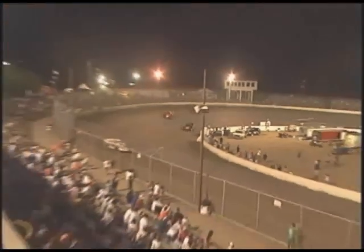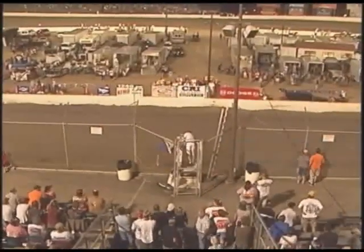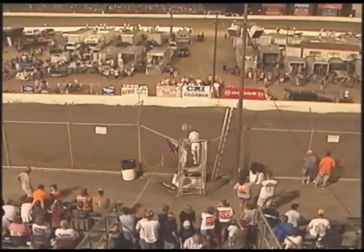Watch Stewart on the top. Labonte shuts the door. Here comes Smoke. Here comes your winner. Dave Blaney, ladies and gentlemen. Brendan gone. Terry Labonte, Smoke, Schrader, Setzer.